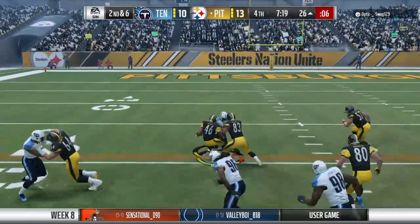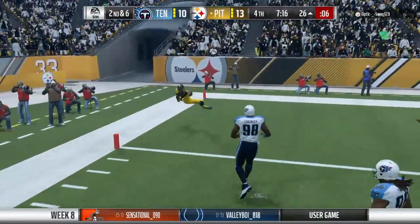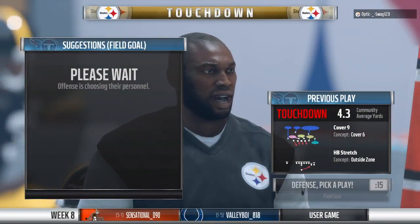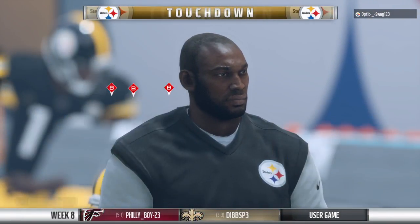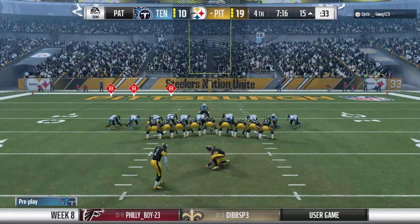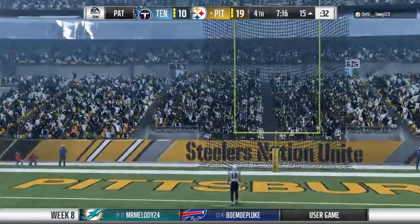And now here's a carry heading left. And he's in. Touchdown, Steelers. A great effort there. His second touchdown on the season. And the Steelers are going to add on to their lead. Well, partner, that was another explosive run.